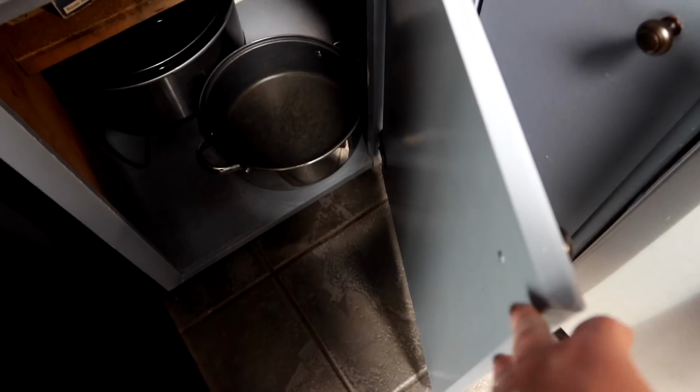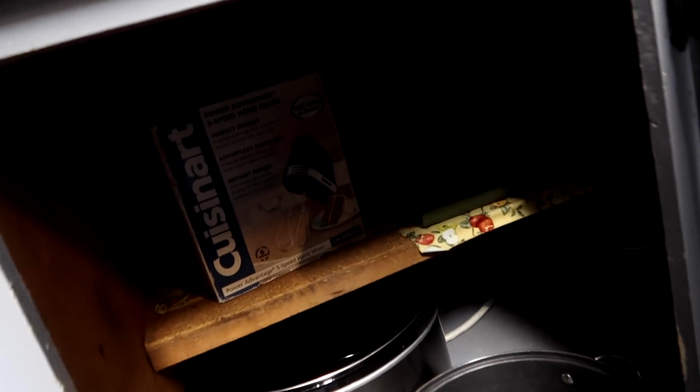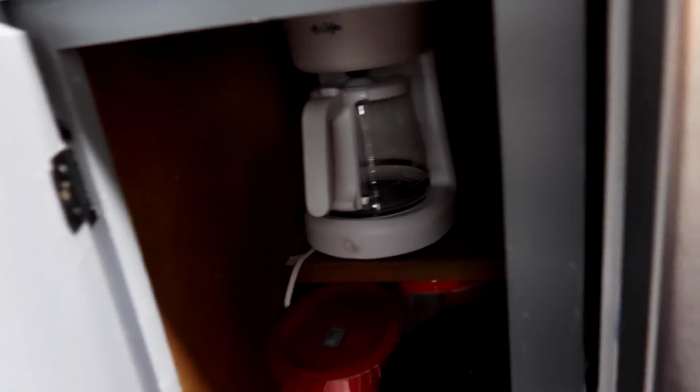So this is funny. I'm opening up their cabinets and look, they got a decent sized little pot there and a slow cooker and a mixer. Now who would have ever known? And let's see what's in here. Got different pitchers in there. Another emergency coffee pot. I can appreciate that.